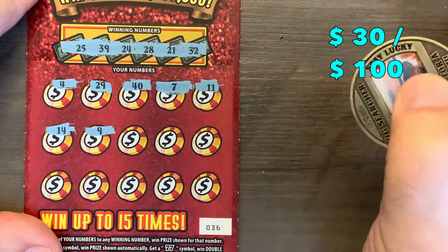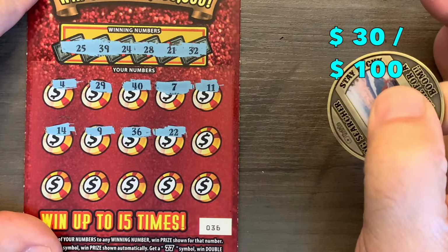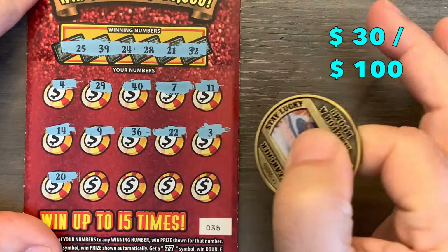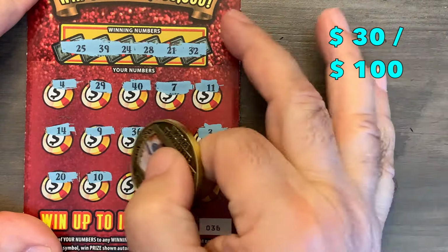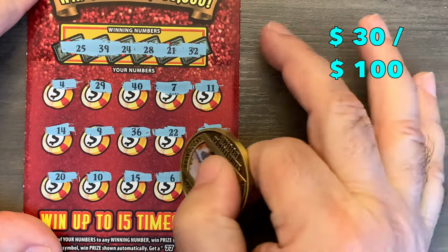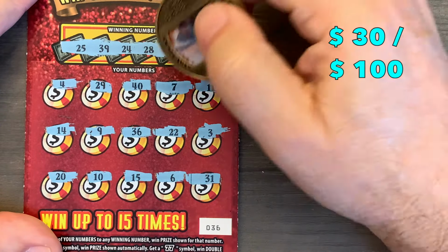14, 9, 36. Come on, let's get some more. 22. We got a 21. No singles. 20. 15. No teenagers either. Come on, get bigger. 31. Nope, we got 21. So just our wild child.